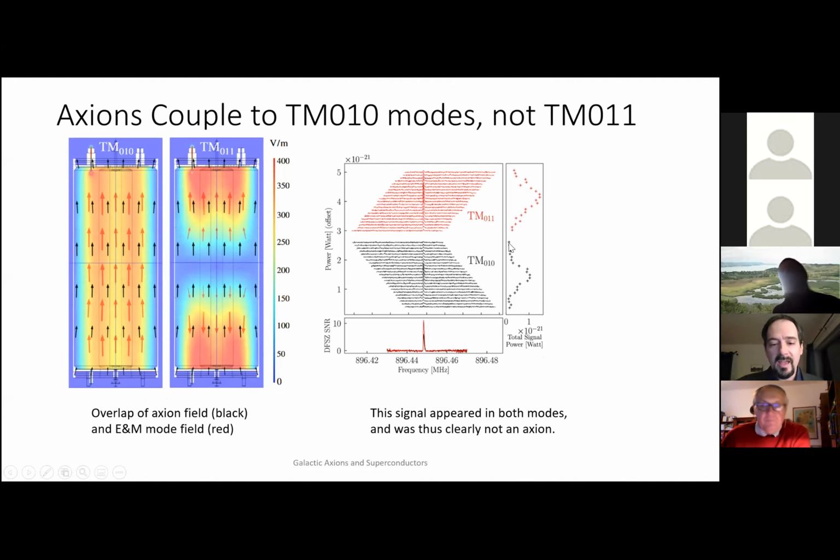It took about a day of tuning the rods to move one mode to where the other mode used to be. So this is not done. The red and the black are not done at the same time at all. They're separated by a day, and they're just put on top of each other for plotting purposes. Usually the 011 is about 10 megahertz above the 010.